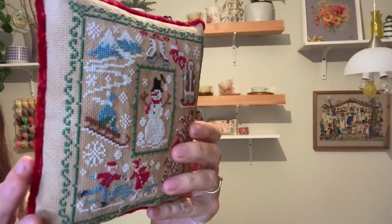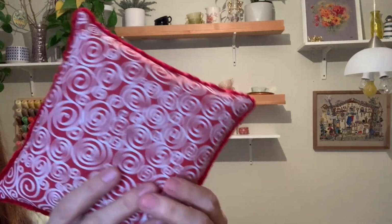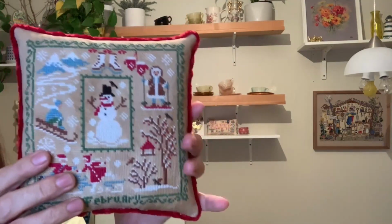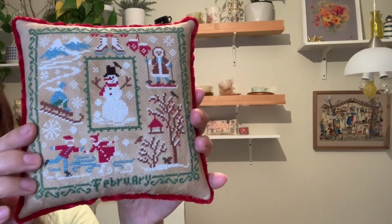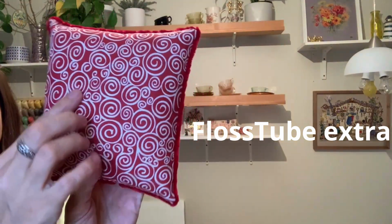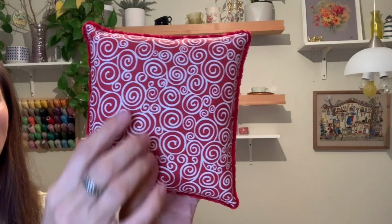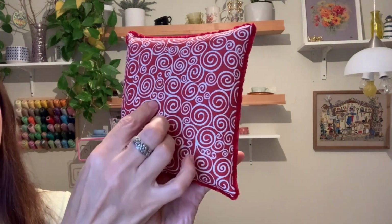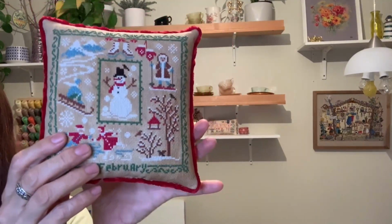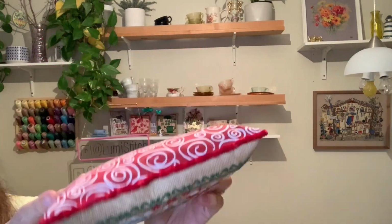I finished it with a chenille trim. This is a glue-on. I'm gonna have a tutorial on this. So in about a week, I'm gonna have a short video on how I finish like this without the hole. Remember, this is not Halloween. Maybe for Halloween it would be fun to do a Frankenstein, like a kind of stitched hair. Would be so cool. But this is a winter finish. I'm glad I finished it.